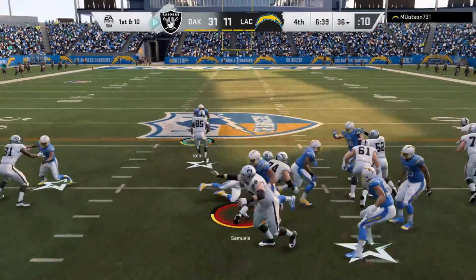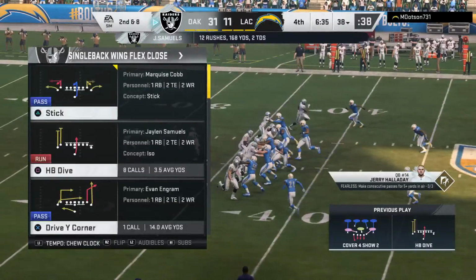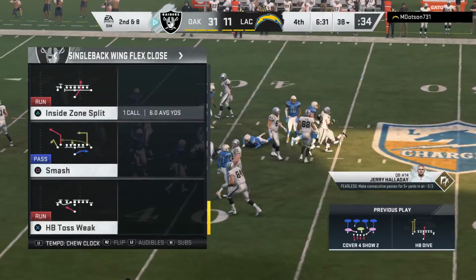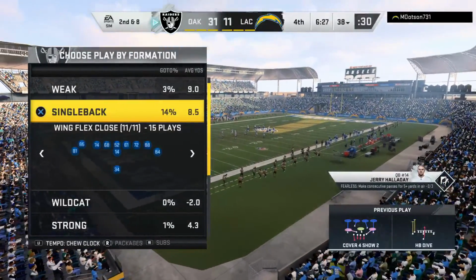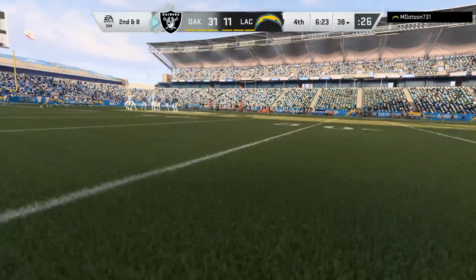On first down, Samuels. And the hole closes quickly there. He gets maybe a couple up to the 38. Bottom line, they want to keep this clock rolling, so they'll take that one right there. They just want to keep falling forward, and they won't put the onus on the big fellas up front in order to bring this one home.